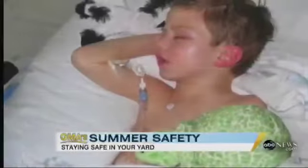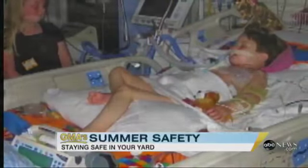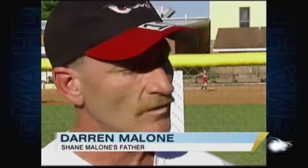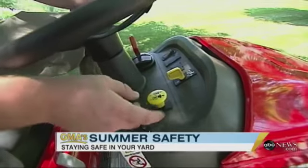It was touch and go for 32 days and several surgeries, but Preston survived. 8-year-old Shane Malone didn't. Put it in reverse and I heard the noise. And when I pulled the mower off top of him, I wasn't prepared for what I seen. Darren now has one mission that keeps him going. They're going to come up with some kind of sensor to shut that motor off if it senses anything there.